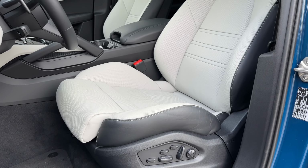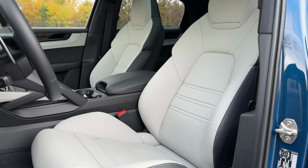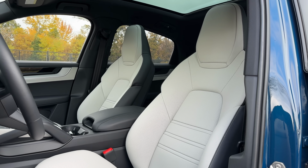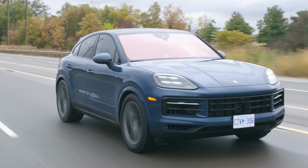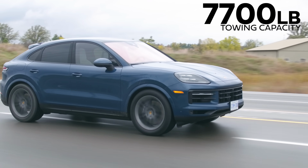Yes, and then these seats are also really comfortable up front. We don't have a massage, but you can get that, but you do have adjustable bolstering, you do have adjustable lumbar and all that stuff. And they look cool. I noticed nothing weird with the seats, which is like the best thing about a seat. Exactly. And if you're buying one of these, you're probably interested in towing. 7,700 pounds. That is a lot of jet skis. Like a lot. That is a lot.